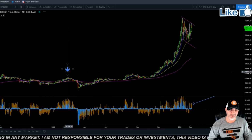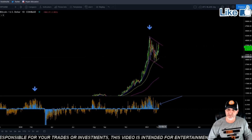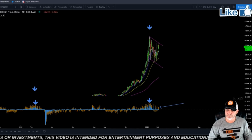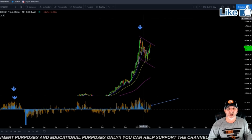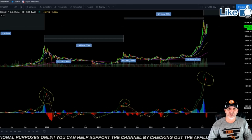Let's look at the funding rate. As you can see, right before our dump in March, funding rate was extremely high, and then we had this huge capitulation dump. Same thing here. Our funding rate is way up, guys. So that means there is way more longs than there is shorts, and I believe the longs will get squeezed, and we're going to continue on down. It doesn't mean we go down in one day.